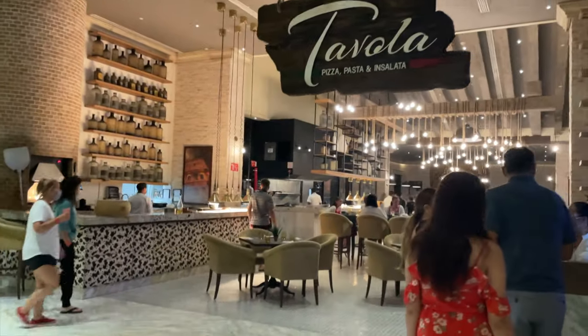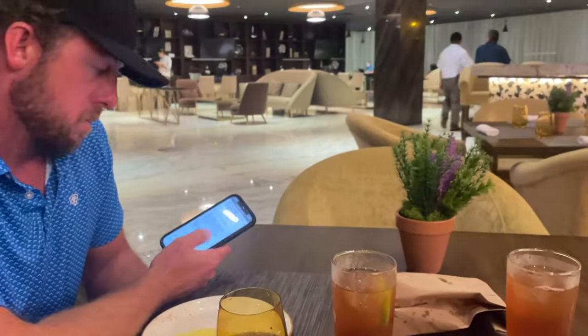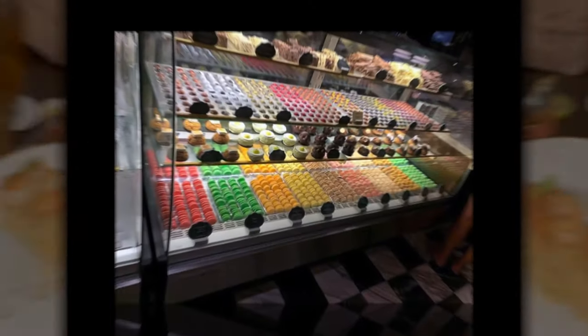Now, over here at the Grand also, they have an Italian restaurant called Trivoli. This was definitely up there as one of my other favorites. It was so amazing. I loved the scenery in here, and it was just kind of casual. You didn't need to dress up super fancy, but obviously you needed to wear a little bit more than pool clothes. I loved everything I had here. Absolutely wish we would have tried it another night.